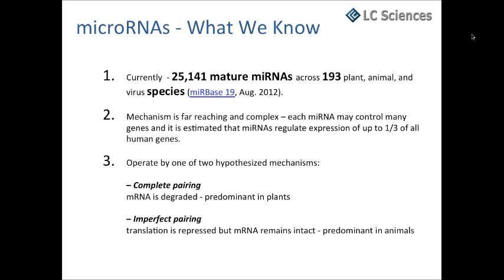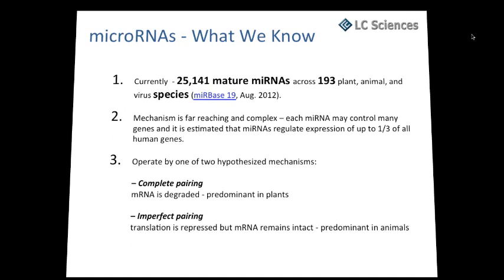In the animal model, what's more prevalent is the imperfect pairing, so that you have quite some mismatches allowed between the microRNA sequence and the targeted gene. So the interaction is not that strong. Typically, the degradation doesn't get triggered, but it inhibits the translation.